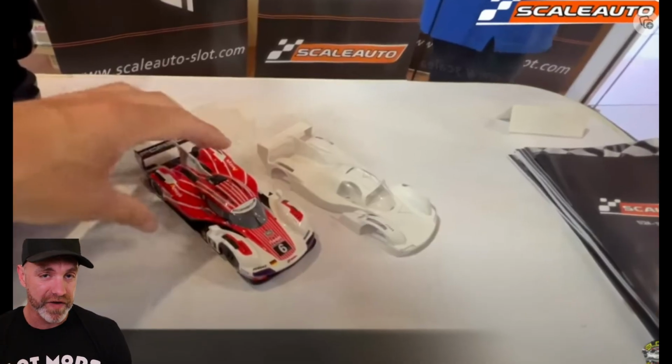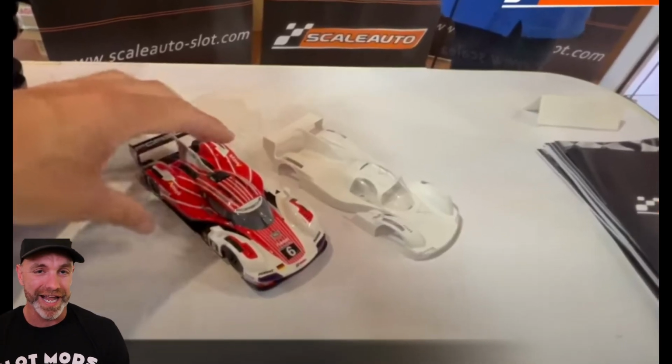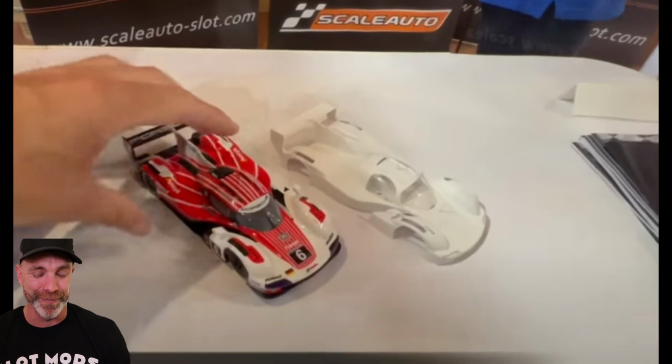A couple of these cars keep popping up in questions on Facebook. Let's kick off with the Porsche first. Huge fan of this, it looks incredible. I've had it in my hands. It looks very, very impressive.